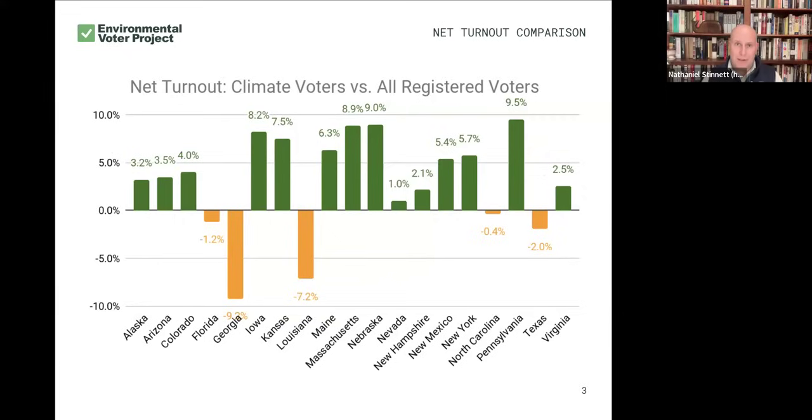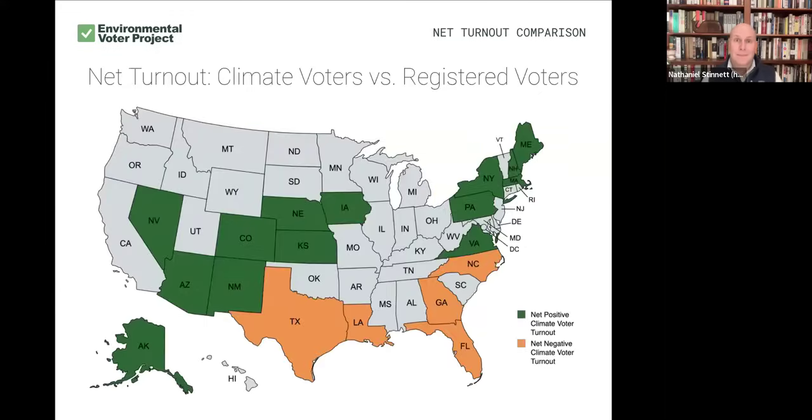I was looking at this data this morning, getting ready for this presentation, and I thought, it's weird. What do those 5 states have in common? And after a few minutes, it hit me. Pretty dramatic, right? They're the Deep South.